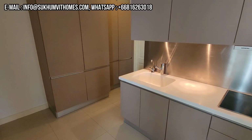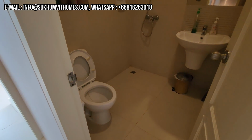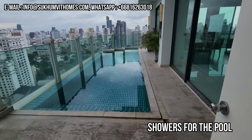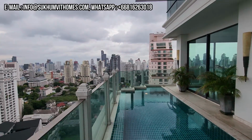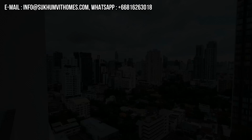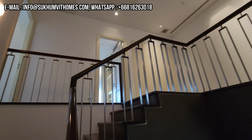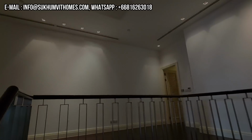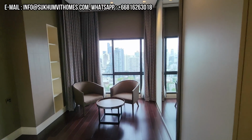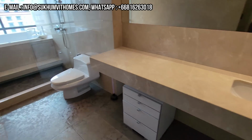There's a second kitchen here, or a maid's kitchen. Access to the pool again. So let me bring you to the second floor, where you'll find the 3 bedrooms. We'll start here with the second bedroom. Nice jacuzzi.